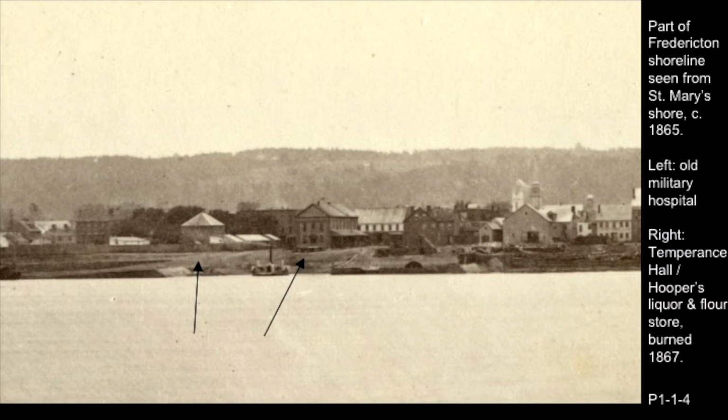So the Temperance Hall / Hooper's Liquor and Flower Store burned in 1867, and that's that right there. So we know this picture is no later than that. That's kind of interesting. If we could go to the next one, please.